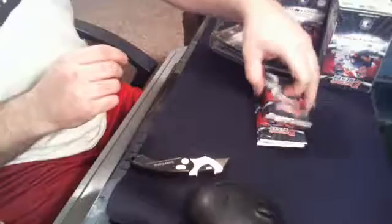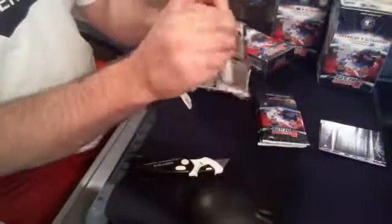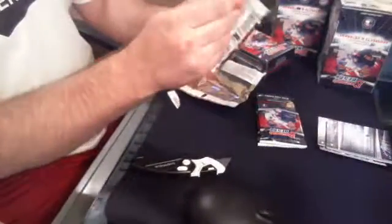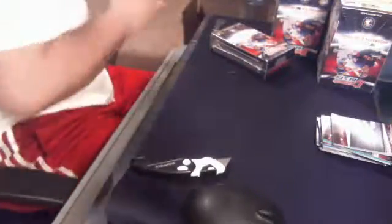So we'll pile them up and go through them that way. Good luck, everybody. Box. So looks like it's 2, 4, 6 packs per box. These packs are fragile. First box, here we go.